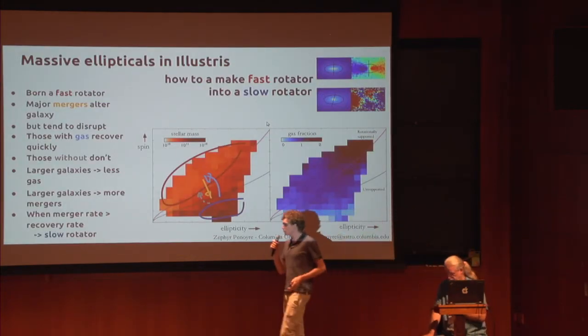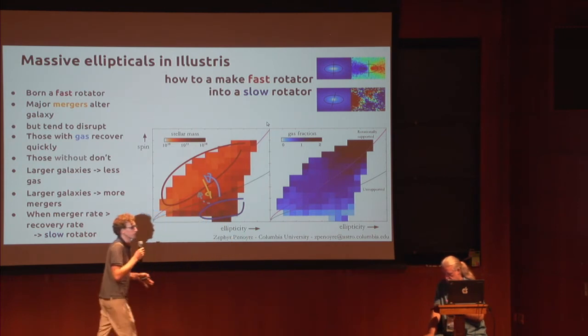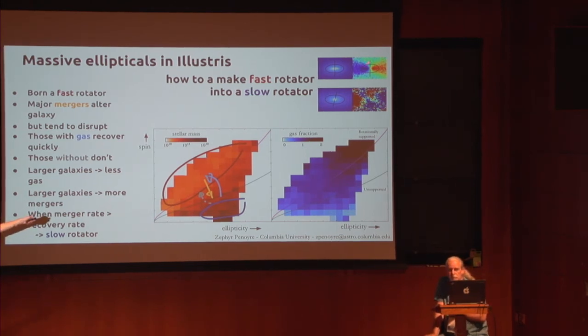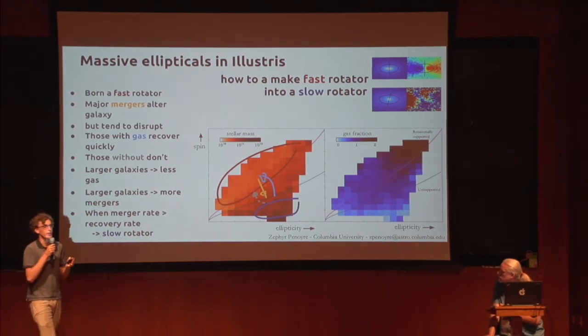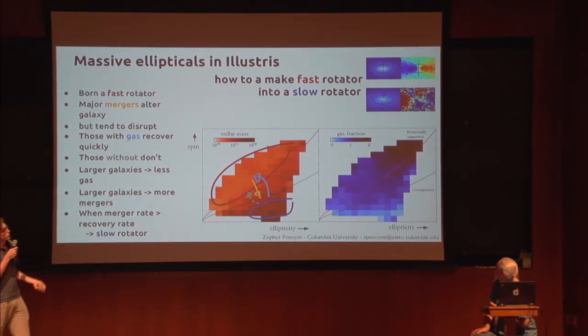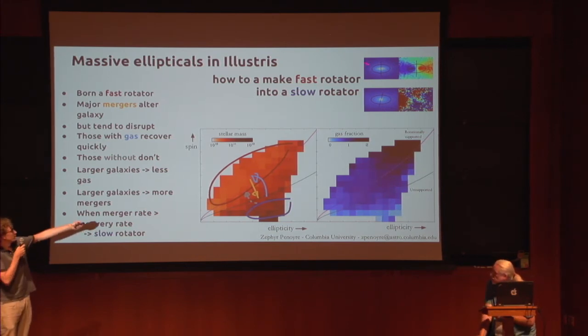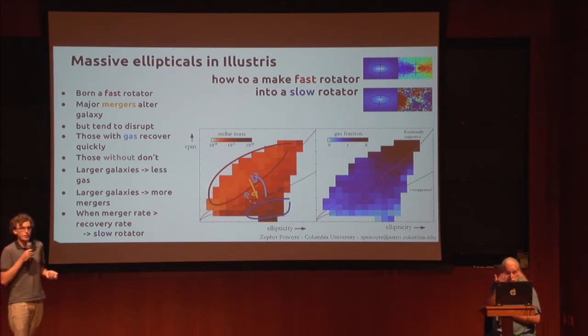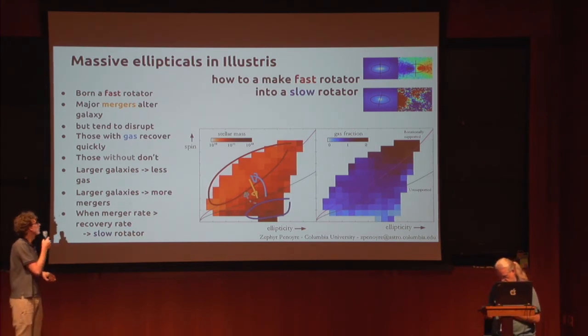Hi, so I want to talk about the origin of fast and slow rotating elliptical galaxies. So some very clever people made the Illustris simulation, and in it they find galaxies like this. This is line of sight velocity, and you can see it's clearly spinning. And galaxies like this, which are a mess. This is a fast rotator, and this is a slow rotator. And we see these kind of galaxies in the universe around us, but their formation history is still quite uncertain.